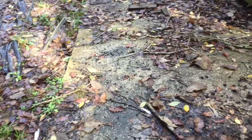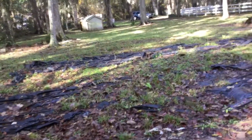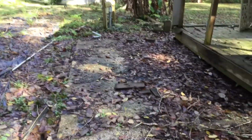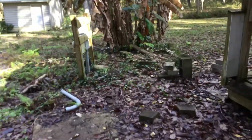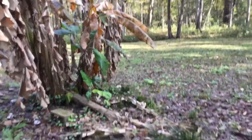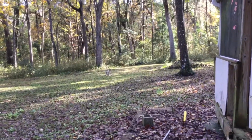Boy, look at this nice pad. This concrete pad here. Let's see, how big is this thing? Wow. Let's see, 12 by 28 minimum. Actually, it's 28 by 25. Wow, that is a big concrete slab.